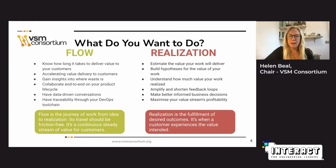If you want to know things like how long it's taking you to deliver value to your customers, and you actually probably want to accelerate or at least optimize that, if you want to know where your waste is, have insights into where constraints are, delays are, bottlenecks, waste, where you can optimize your value stream, and you want to collaborate end to end on your product lifecycle, so from idea all the way through to value realization, and have data or even insight-driven conversations about how your business is operating, how your product or service is operating, and be able to trace work items as they travel through your DevOps toolchain, then you're probably interested in value stream management. And all of those are likely to apply to small businesses as well as larger, more established enterprises.